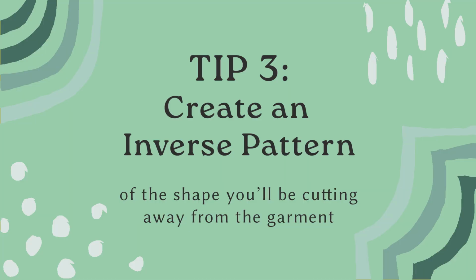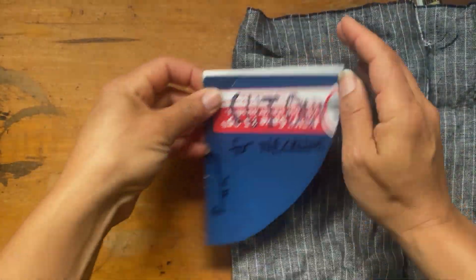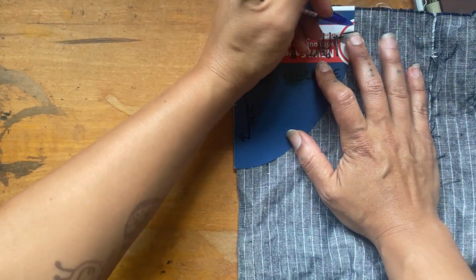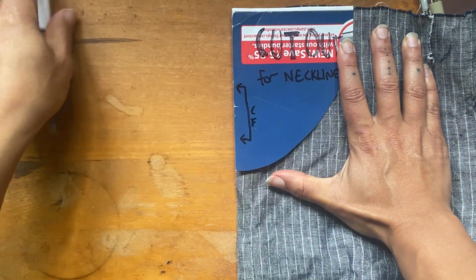Another option, and this is great for anybody who doesn't feel like freestyling like this, is to draw an inverse pattern. So let's say I've nailed the perfectly curved neckline. Instead of trying to redraw this using the dimensions like I just mentioned, I'll trace that neckline shape onto a cardstock and make a pattern of the area to be cut away instead of a pattern for the entire top.